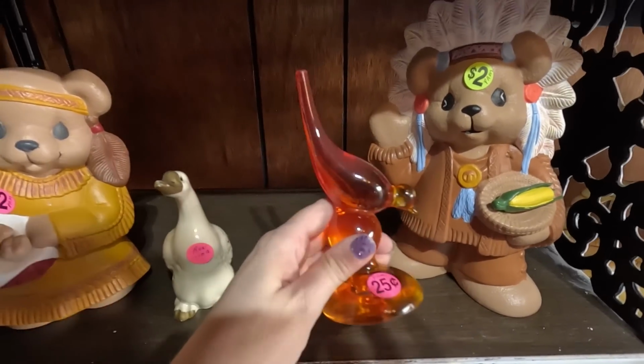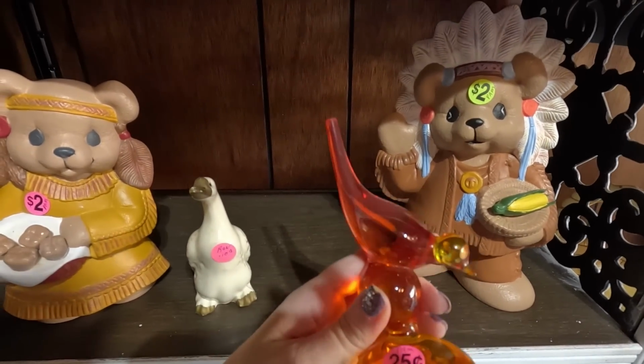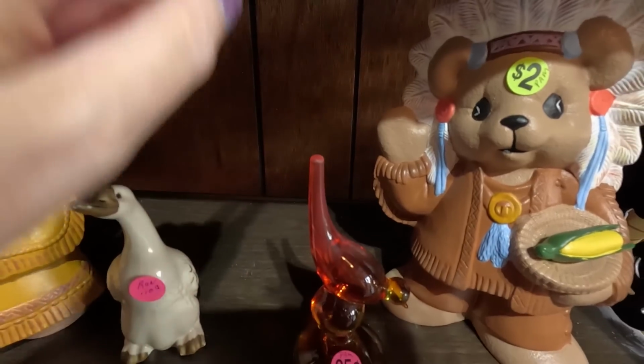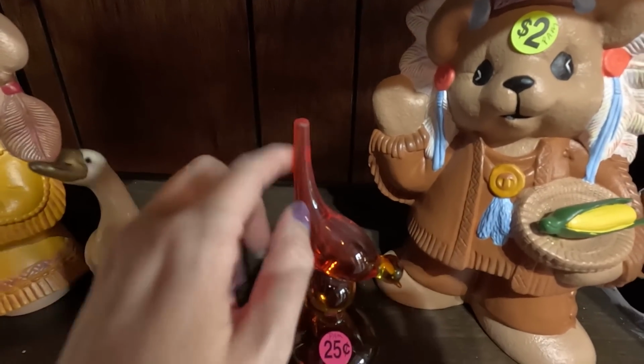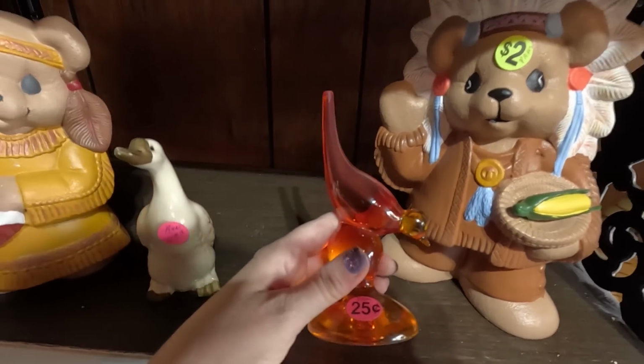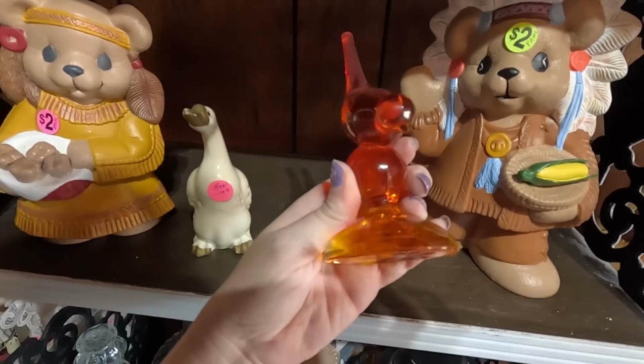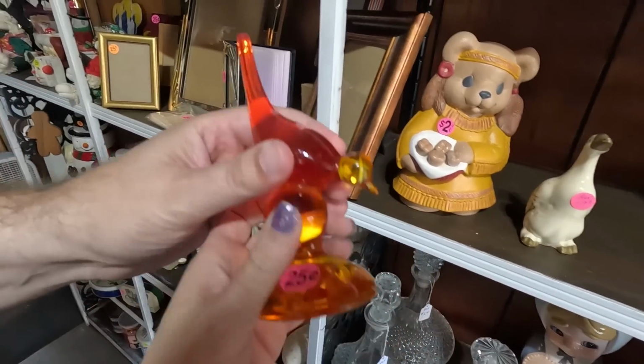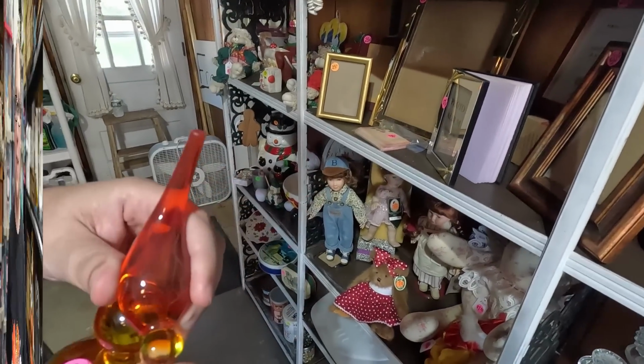Alright, Eric spotted this Viking glass bird. So this had a much longer tail, but it was filed down. But it still looks really cute, and it's only $1, so I think I'm going to take it. It's a repair that was done well, in my opinion.